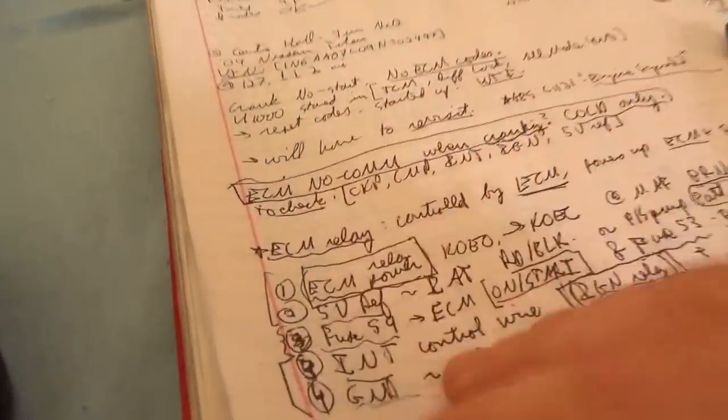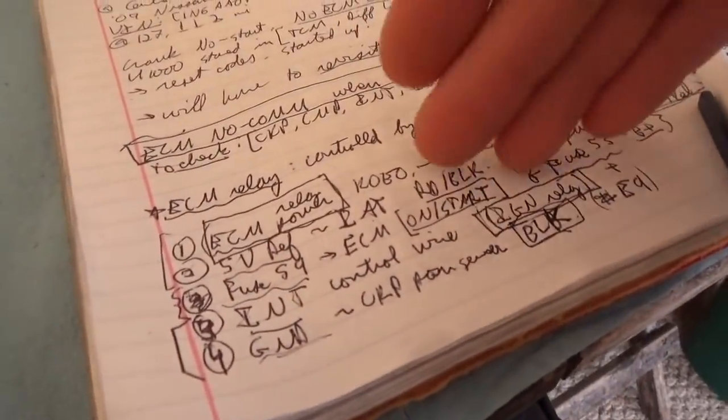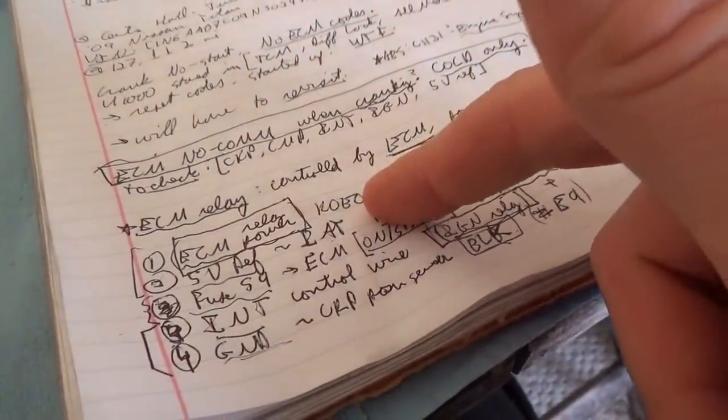So those are the first four channels, and then based on the results from this test, we can go further. Are we losing control to the ECM relay, or is everything staying powered up? Then the computer is just not pulling the injector down. Is the 5-volt reference staying high? That will tell us a lot. And then, after that, we can figure out our next test. So let's get out there to the truck and get cold.